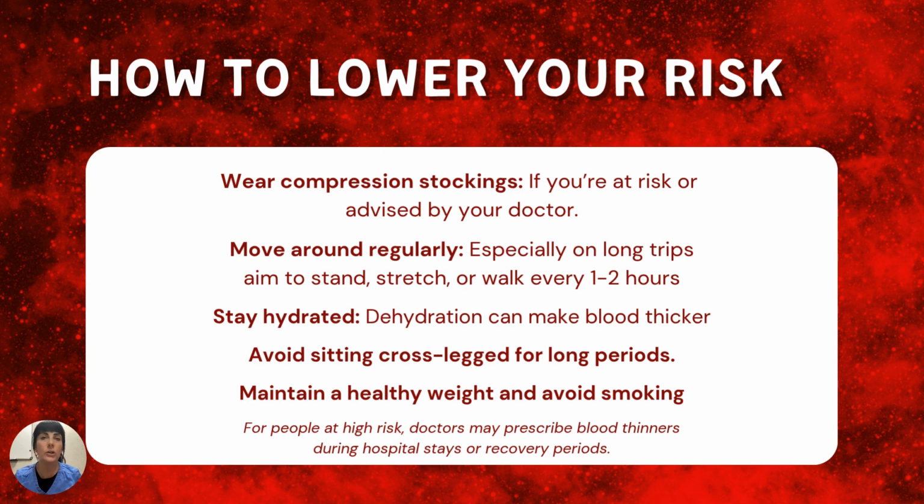How to lower your risk. We're all about prevention on this channel. So, how are you going to lower your risk of getting a DVT? Wear compression stockings if you're at risk or advised by your doctor. You may be wondering, well, who's at risk? Well, if you're pregnant, if you're obese, if you smoke, quit smoking, but if you're a nurse, like me, am I wearing compression stockings? No, I'm not. I should probably take my own advice, right?